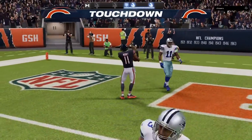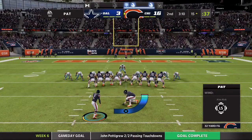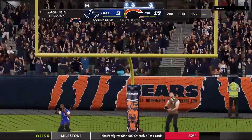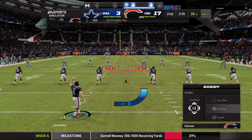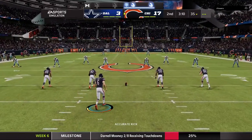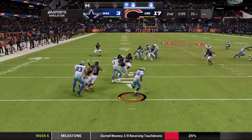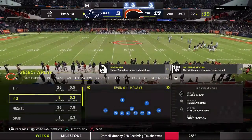Darnell Mooney, his 2nd touchdown on the season. And the Bears will extend their lead. Santos able to tack on the extra point, and the lead is now 17-3. Set now to kick this one away, and off it goes. They'll elect to bring it out here from the end zone. And he'll get it up past the 20 to about the 22.